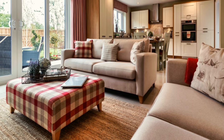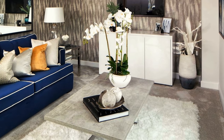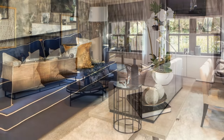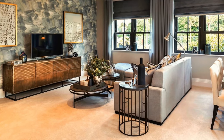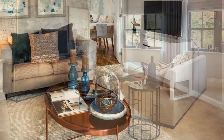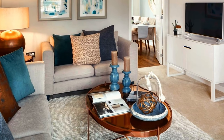Another cottage style living room. Elegant living room in white and navy blue with decorative pillows in white and mustard colors. Contemporary small living room. Small modern living room, beautifully decorated.